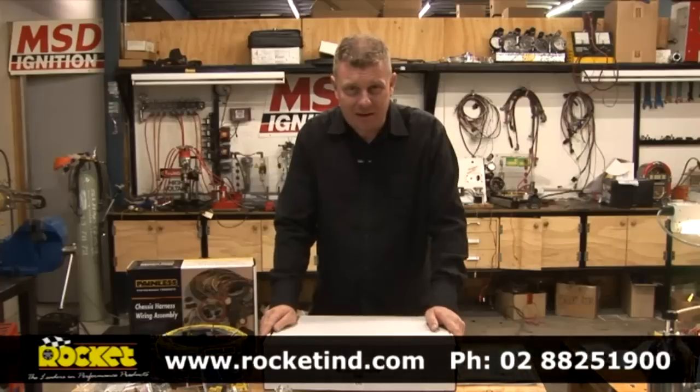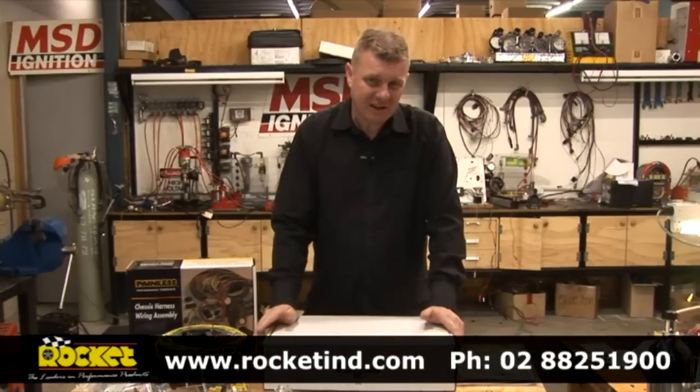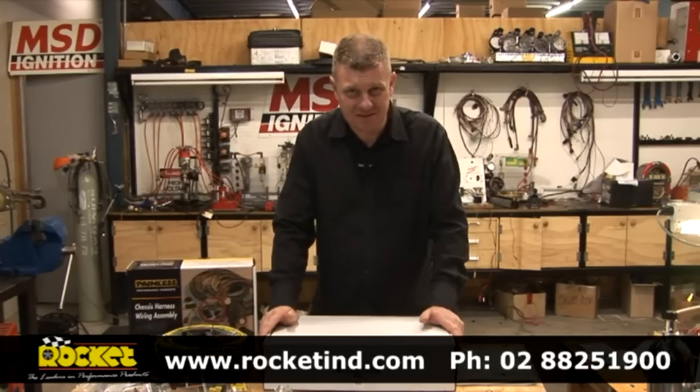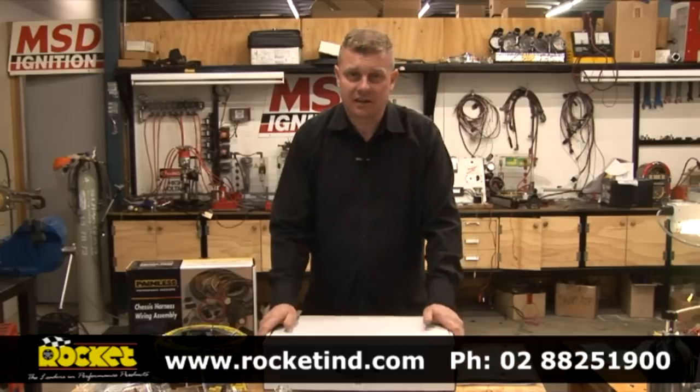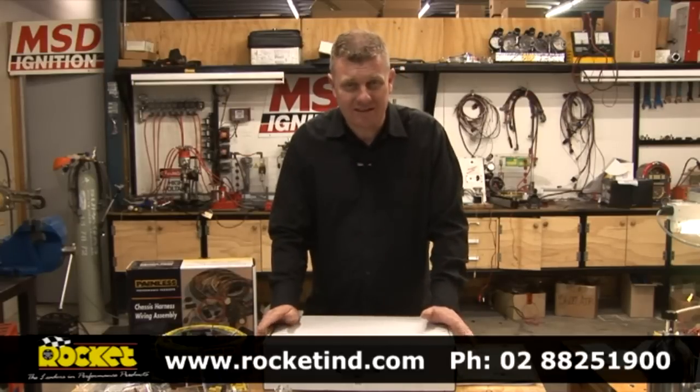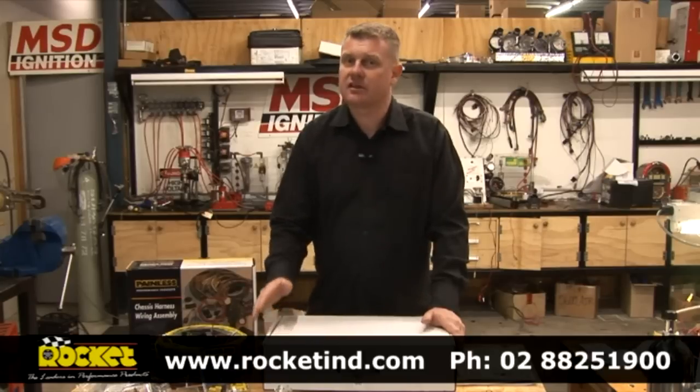Now, just to give you a little bit of an idea of how much you can save by going down this path, to have your average car wired up these days by, say, your local auto electrician can cost around about $2,000 upwards. Something like this easy wiring kit here in a 12-circuit option, the basic kit, costs $289. That is a huge saving.